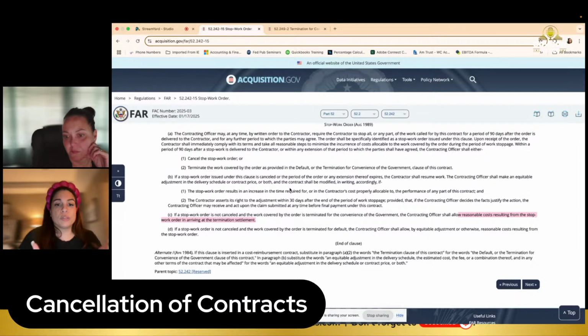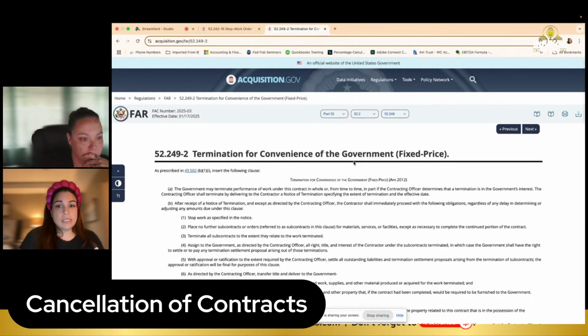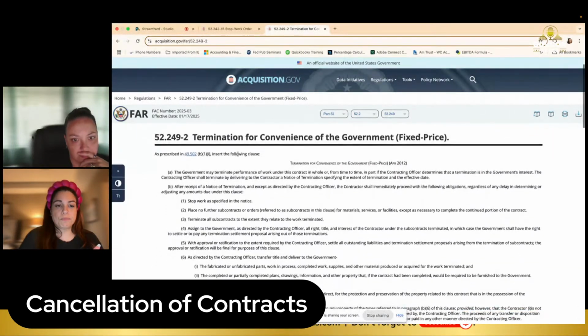You're going to have COBRA sent out to people. You're probably going to need to set out payments, and HR is going to have to be involved because, sadly, in many cases, if you have a stop work order, you might have to put people on administrative leave or something of that magnitude. Now, the termination for convenience, they have different kinds based on the contract type, but this one I'm just referring to as a fixed price one.